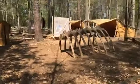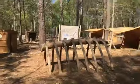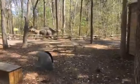Now this is our paleo dig area and our play area. So when you guys can make it back out to us, hope to see you out here having some fun.